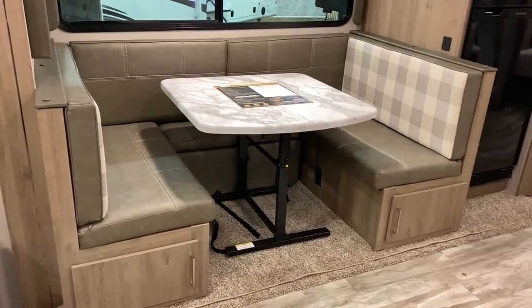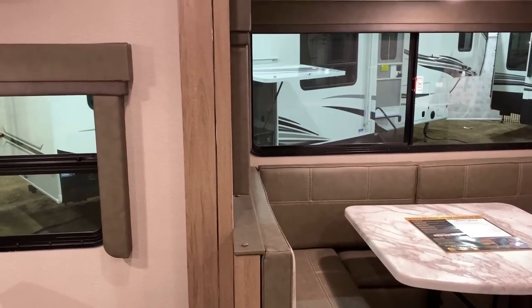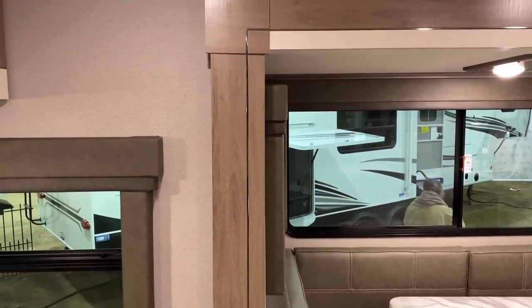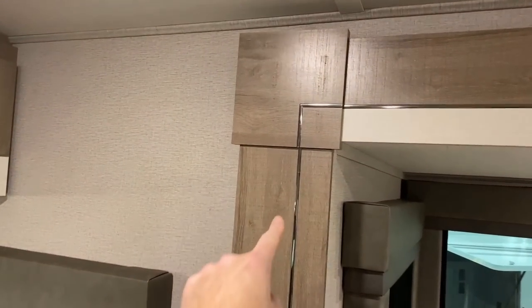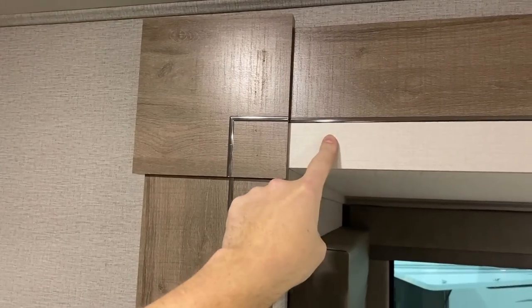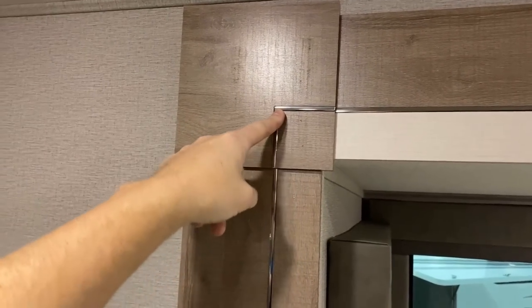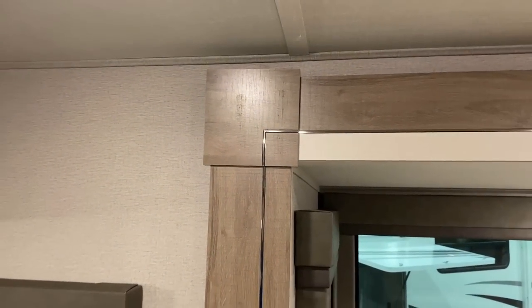But like I was saying, the fit and finish in here is totally on point. And I think this is an amazing example of that, where you have a meeting of three things and a visual design overlap. So you've got part one, two, three. This has to be mounted right to line up with that, which has to be mounted right to line up with that. And they nailed it.